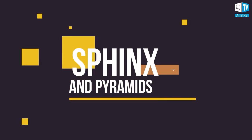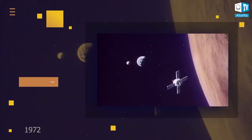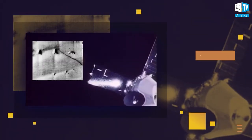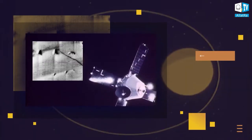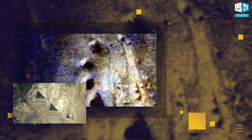Pyramids and the Sphinx. The first images taken in 1972 show a section of the surface of Mars known as the Elysium Quadrangle. Triangular and pyramidal structures can be seen in the east of its central part. Four structures that form a precise construction on the Martian surface, which is very similar to the arrangement of the Earth's pyramids, are particularly interesting.